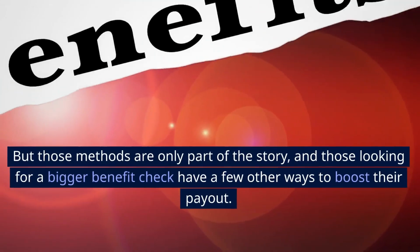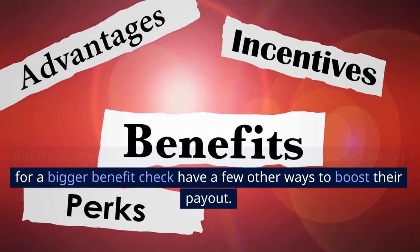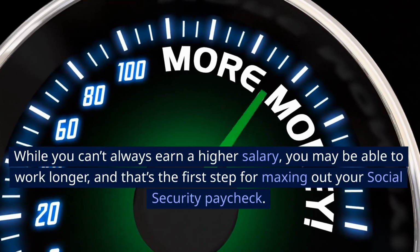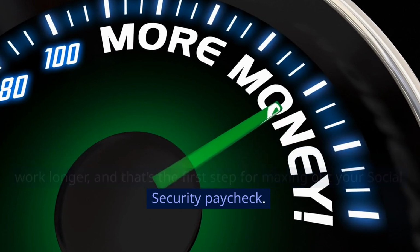But those methods are only part of the story, and those looking for a bigger benefit check have a few other ways to boost their payout. 1. Work more years. While you can't always earn a higher salary, you may be able to work longer, and that's the first step for maxing out your Social Security paycheck.